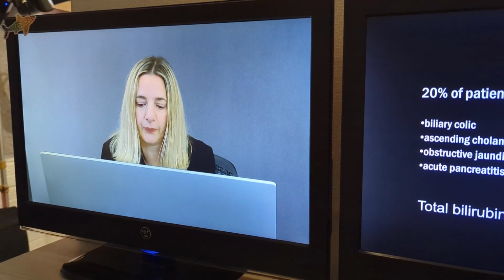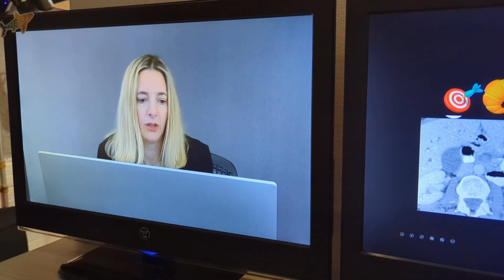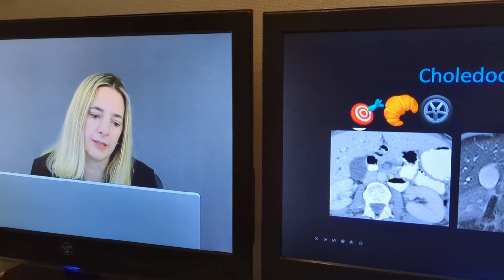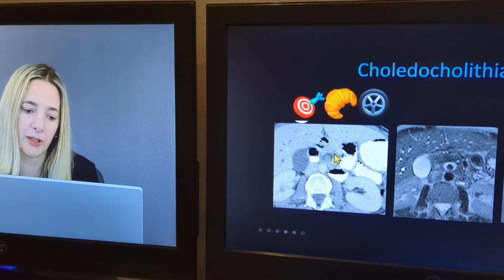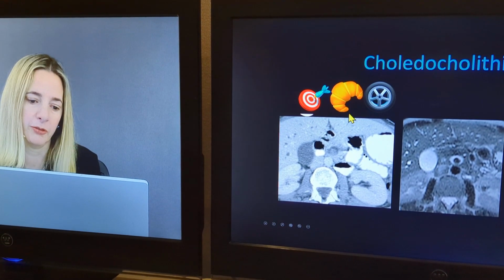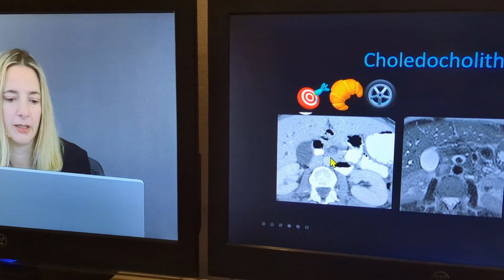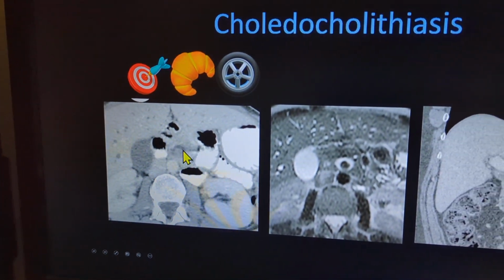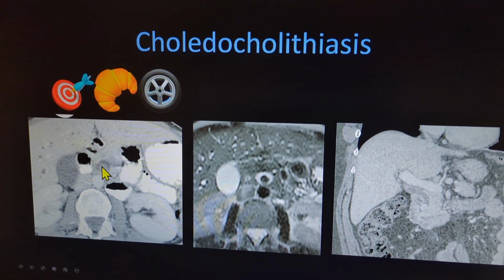Let's talk about some of the findings we saw of these stones. So our patient on CT scan had what's called the rim sign. I always like the spinning rims, or crescent sign, but sometimes we like things to be food or target. There's a million ways to say this, but these can be subtle on imaging, so you're always going to look for that crescent of bile around a stone.